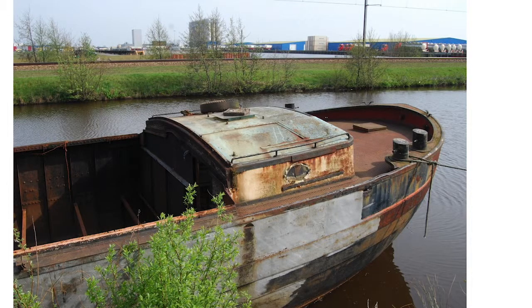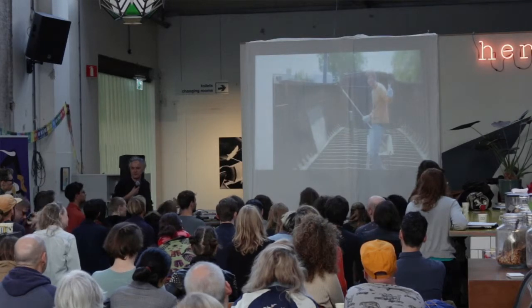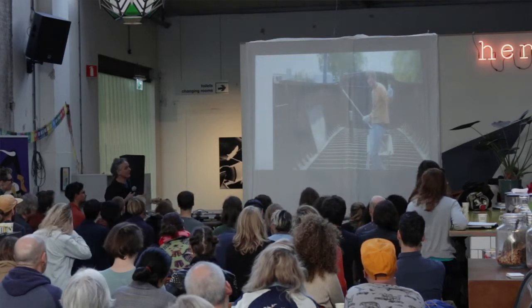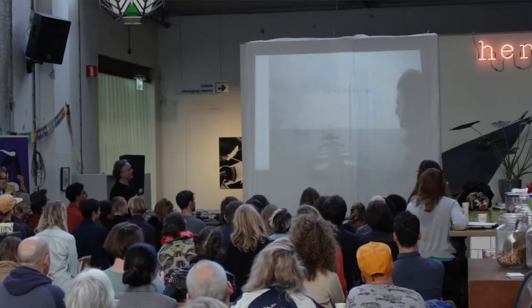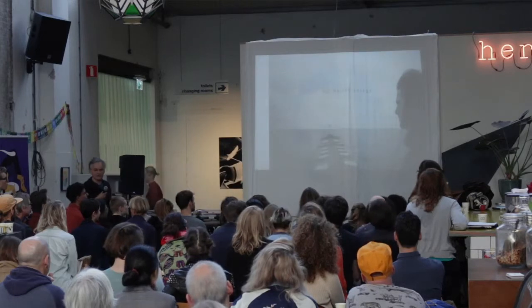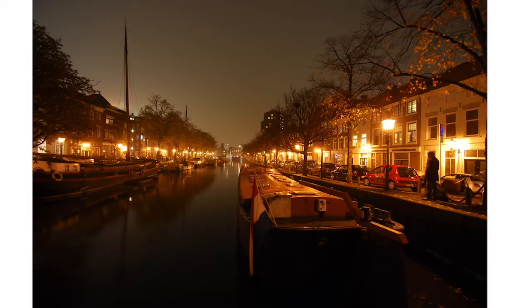And we work hard. We have a saying in Holland, koop een boot, werk je dood. I don't know how you translate it in English, but it's really true. But it's also nice to do. You can see we have a lot of fun. Finally, it's a lot of work. And this was our maiden voyage to The Hague, over the Lake of IJsselmeer. And yeah, it's freedom as well. And this is the place where we are now.